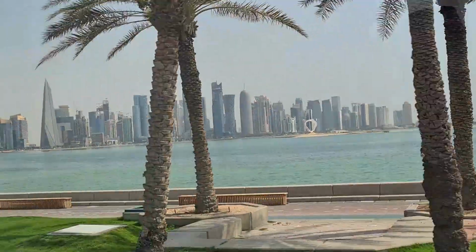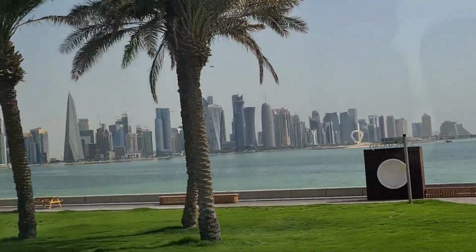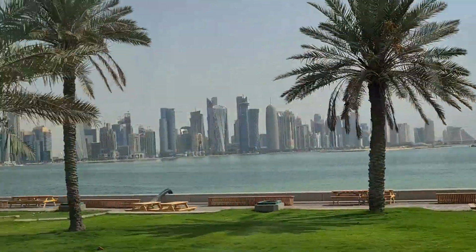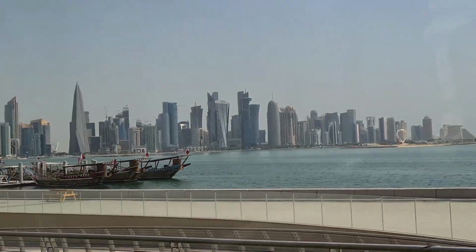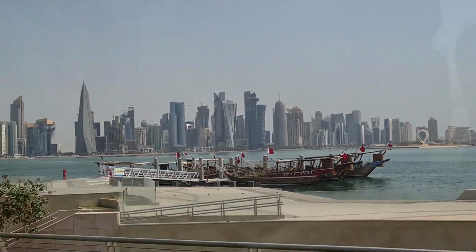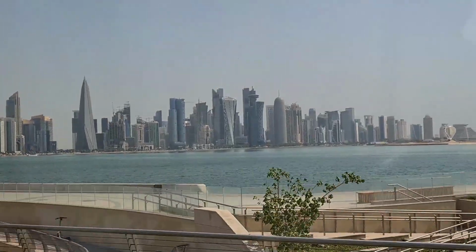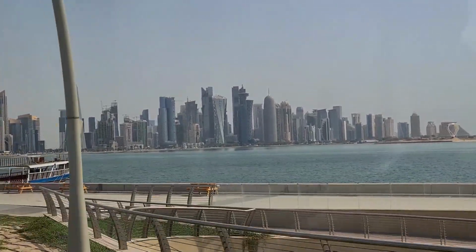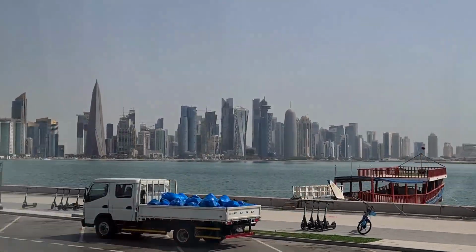Not this time, because today is weekend. That's why you don't see a lot of people. Because in Qatar, weekends are Fridays and Saturdays, so it's according to the Islamic pattern. So Friday is the prayer day, and today is the last day of the weekend, and the working week starts from Sunday up to Thursday. So tomorrow people will be going back to work. Usually 5 working days and 2 days weekend.